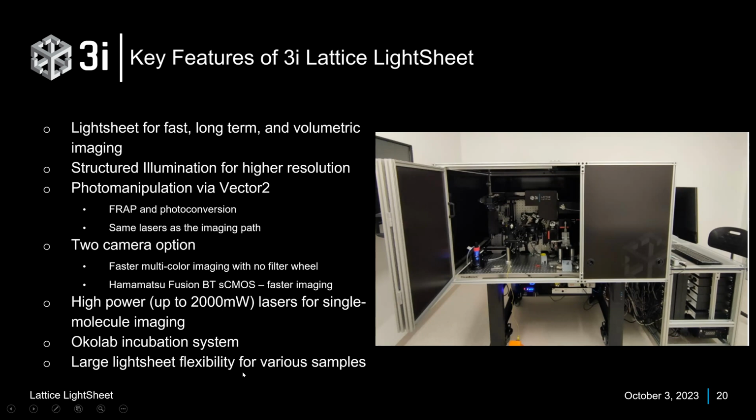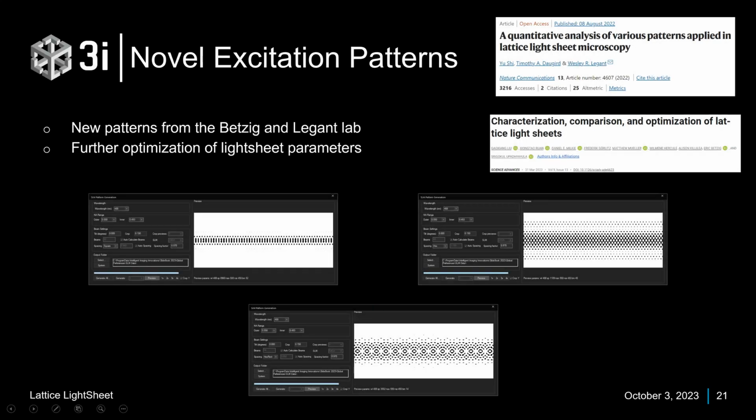And I'll talk about this a little bit more on the tour, but there is this light sheet flexibility in what you can do for different sample types. I mentioned this briefly as we were talking about the square lattice pattern before. These are 2 papers, one from Betzig's lab himself, and one from one of his former postdocs, Wes Legant, at UNC Chapel Hill, talking about new light sheet patterns that are possible on the lattice. So we have integrated this. It's not that something was published in the world and we said, okay, cool, we're only going to do square lattice. In our software, you can actually do some fine tuning of exactly your excitation pattern.